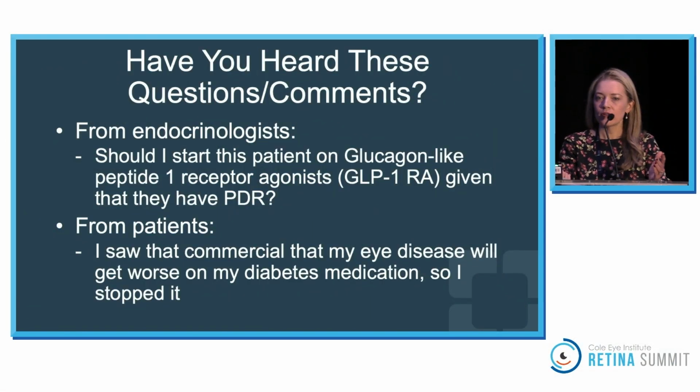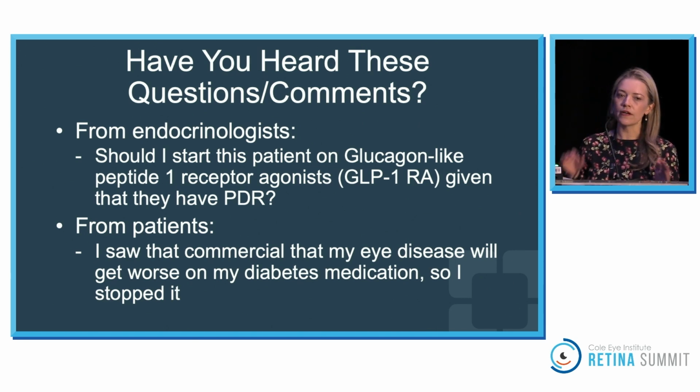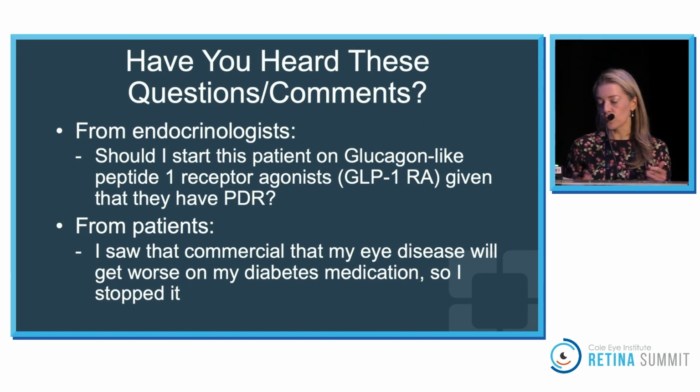But we get messages and phone calls from our colleagues who say, this patient has severe diabetic retinopathy. I'm not going to start them on Ozempic, or should I start them on Ozempic? Also from patients, I've had patients who came to me and they said, they started me on this drug and then I saw the commercial and I self-stopped everything because I'm going to go blind. So I think there's a lot of information out there and it's hard to discern what's what.